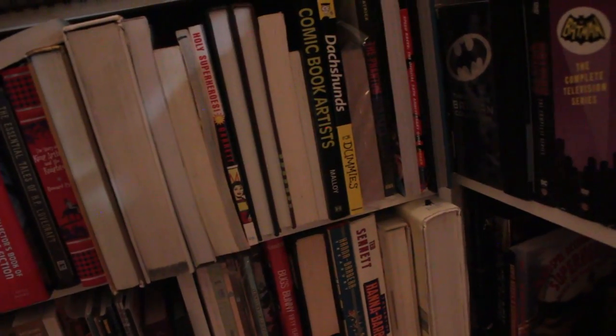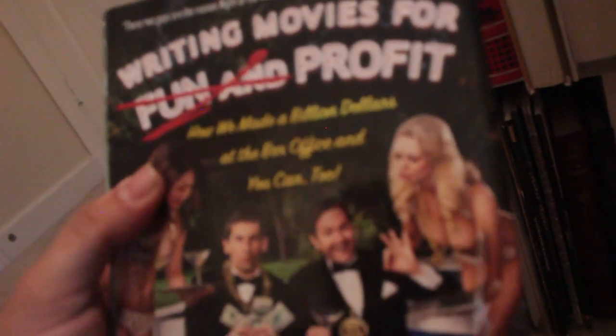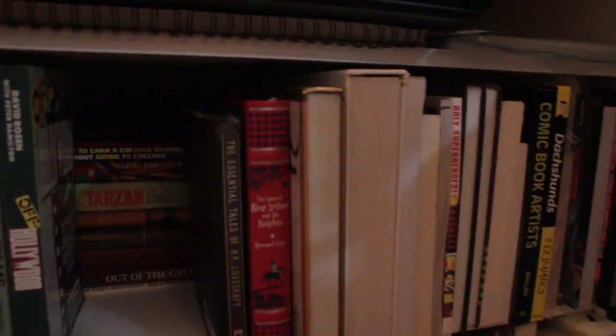This was organized. It's not really organized anymore. They are random books, and they are really random. For example, I have a Pocket Thesaurus. I have H.G. Wells. I have Frankenstein. I have Unexplained Mysteries of the 21st Century. I have Writing Movies for Fun and Profit. And if you notice, when you move all these books out, there's more books back here. It's really just this section because I had so many that I really didn't want to give away.